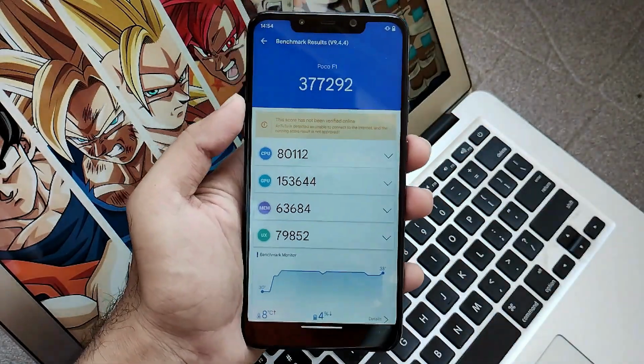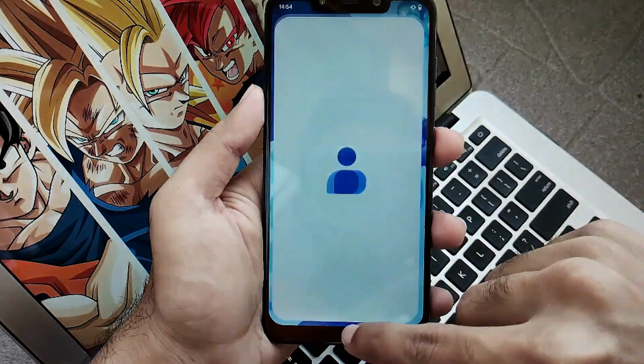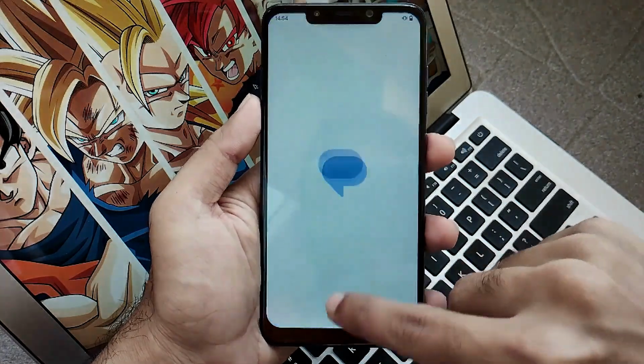Surprisingly, this ROM came unofficial out of the box, but surely a ROM which can be used both as a gaming and also as a daily driver.